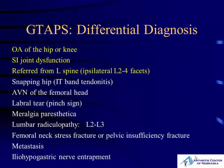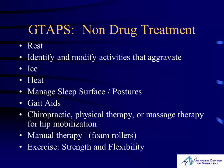There's a burning sensation. It'll feel like a burning numbness down the outside, but when I test it with a pin, you guys can feel it just fine. That isn't a problem. Sometimes a stress fracture, but again, this wouldn't be something that's going on for 12 months. And then rarely a funny nerve that comes out of the pelvis can be pinched, called an iliohypogastric nerve.